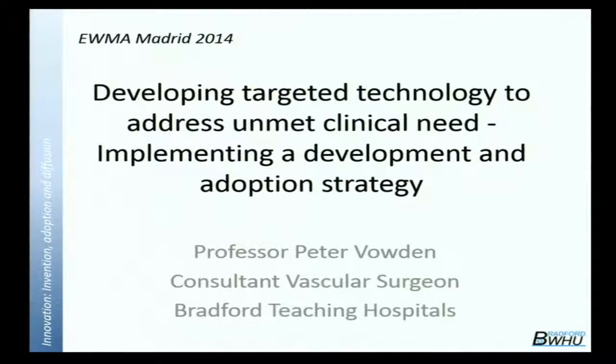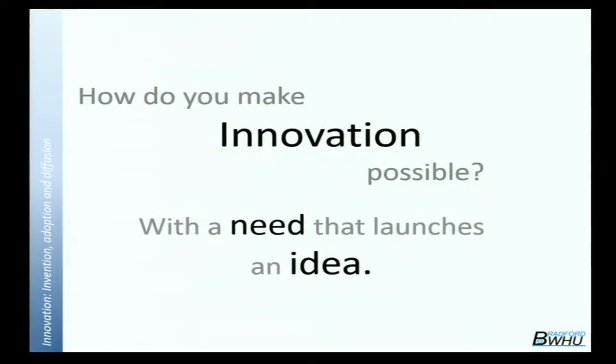I want to talk to you about how we actually travel the pathway from innovation to a device ending up in clinical practice. Patricia touched on the importance of evidence, but I think we also need to look at the time cycle of accruing that evidence so that it fits with the accelerated process of scientific advancement that is ongoing at present. So, innovation, I think we all innovate.